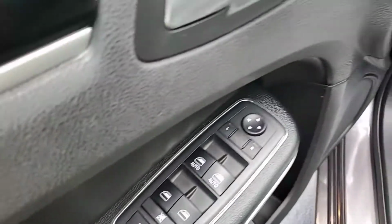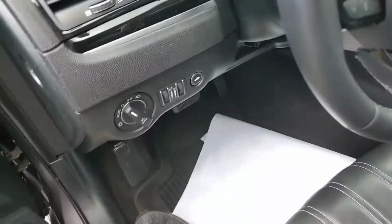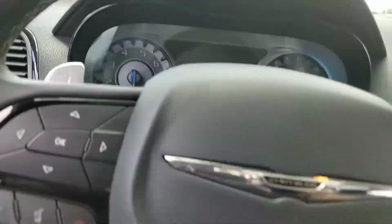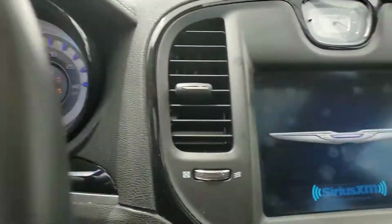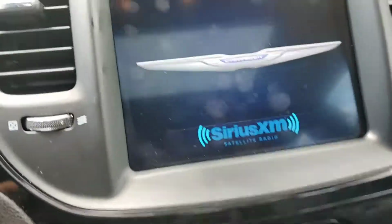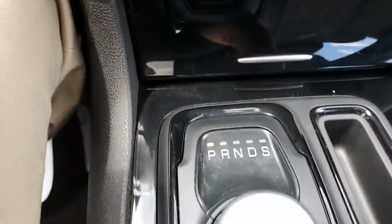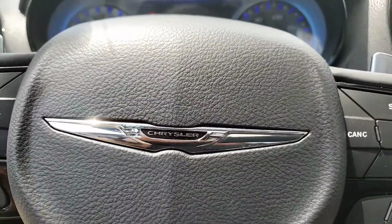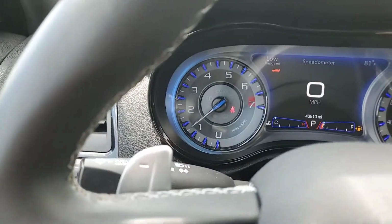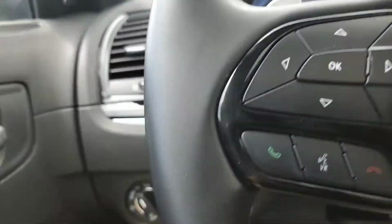Power mirrors, power windows, power seat with lumbar support. Push to start. Beautiful touchscreen infotainment. Bluetooth capabilities, hands-free calling. Paddle shifters on the steering wheel, cruise control.